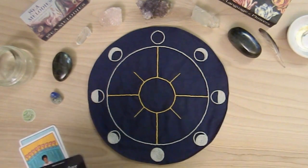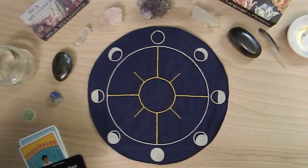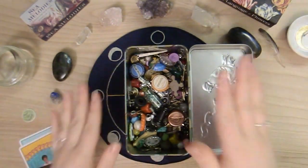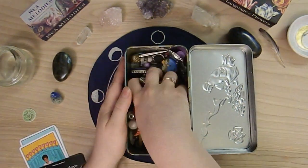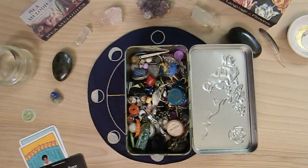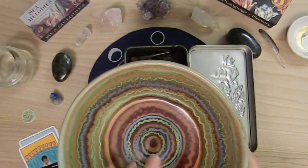So let's go ahead. I mean, this is a timeless reading, so really it doesn't matter. I'm still figuring out my format, guys, so bear with me. So these are my charms. There's a lot in here, and hopefully it's not too loud. I thought about putting them in this bowl, but we'll see how this goes.